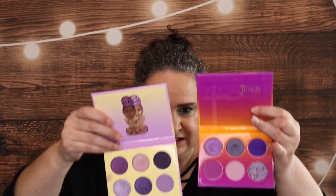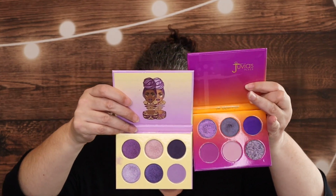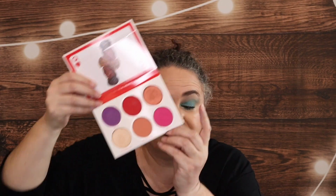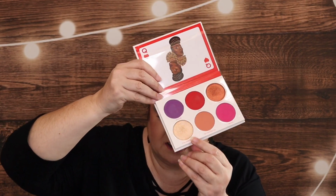This purple palette does work really well with the Nubian Royal. Let's put those up side by side. So these two play really, really nice together. The Queen palette, Fumi and Juvia. This was the palette that we gave away for the month of April. Loved playing with this one. This one here, stunning inner corner highlight. It's a Fumi and Juvia one.